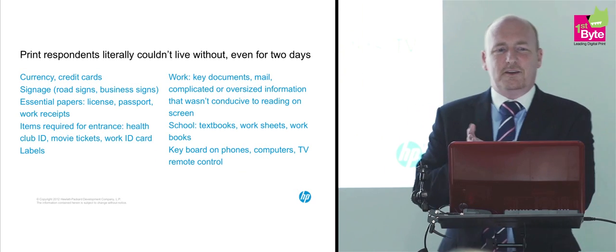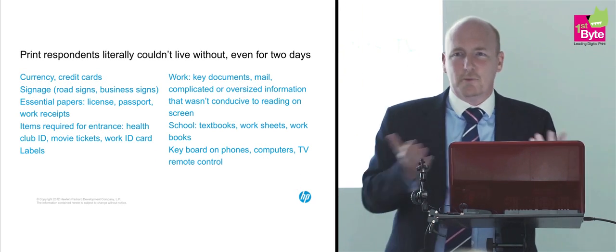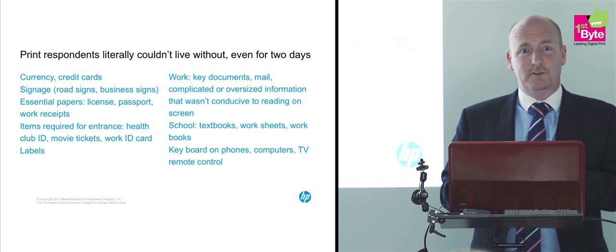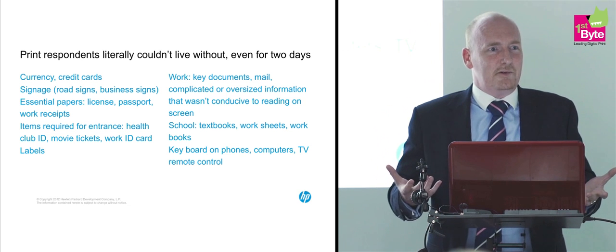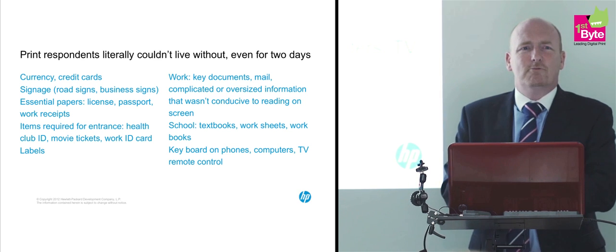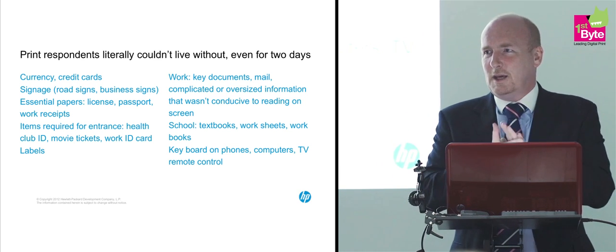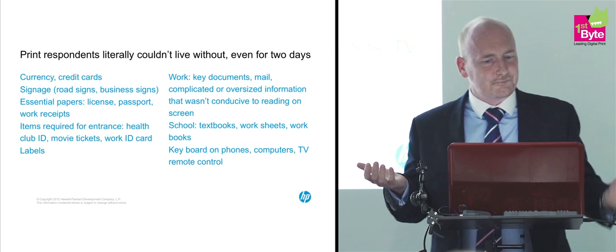And some of the other things that they said they couldn't live without: currency. Now it's okay, in the UK we have different size notes for different values. You go to the US and every dollar bill, whether it's a $1 bill or a $100 bill, is the same size. You don't have print on it, how do you know what you're paying? Your credit cards, you know, we need print on our credit cards. Road signs, okay, so we've all got sat-nav nowadays, but hey, in some countries where they don't, how do you get about without road signs?